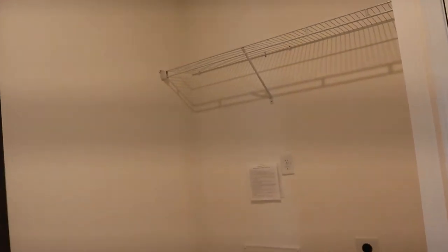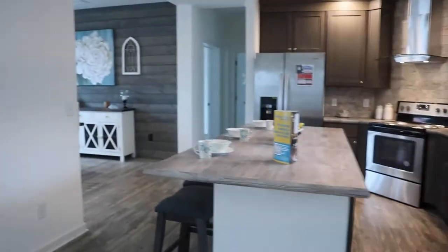Very, very spacious. At least I think it is. You got your racks here, and then that's where the HVAC system is. Back door, pretty good space, I would say. All right, let's go back through here.